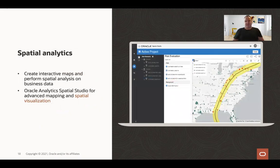Spatial analytics is something where we see a lot of interest from our customers as well. So the capability to do very advanced geographical, map type of analysis on your data. Oracle Analytics together with Spatial Studio provide these capabilities, and I can think of a lot of use cases in the context of smart city analysis where these spatial analytics capabilities might be useful.